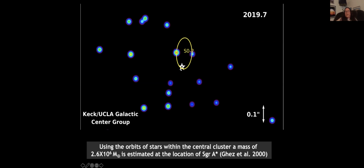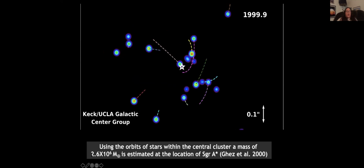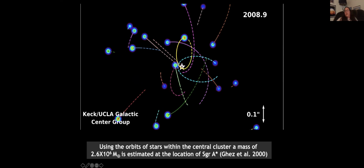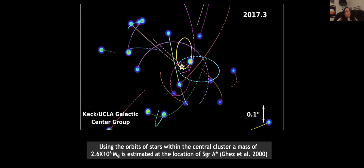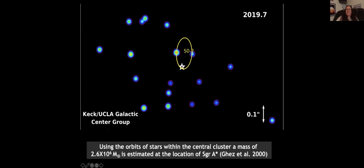solar system, the same Kepler's laws that we use to talk about extrasolar planets, we can use Kepler's laws to estimate the mass of the thing that these stars are orbiting. And it ends up having 2.6 million times the mass of the sun. And it's really massive, and you can't see it, so it's a black hole. It's a supermassive black hole. So that was pretty cool.